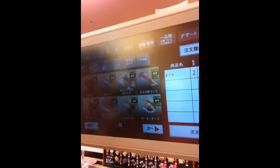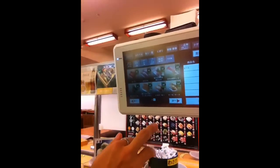You can just grab it from the rack if you want, or you can use this screen and press in the things that you want to order. Can you order me tuna salad? So there's lots of different kinds that you can eat. It's 105 yen per plate.